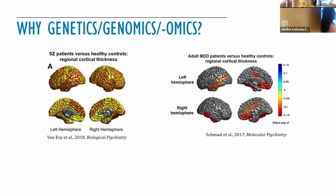Okay, so why should we think about incorporating genetics or related kinds of omics data? These are some figures from the ENIGMA working groups for schizophrenia and depression that came out several years ago, where they were mapping across the brain the effect size across regions in terms of patients' cortical thickness. That's schizophrenia on the left, and depression for cortical thickness on the right.